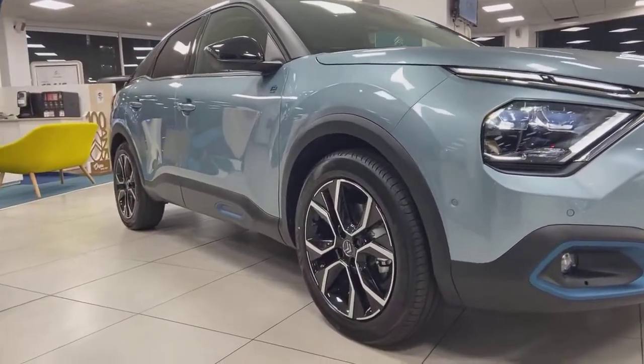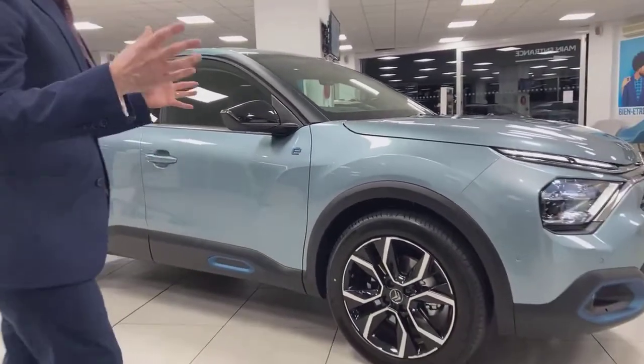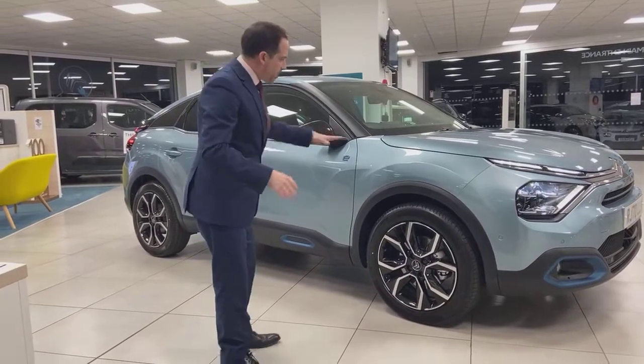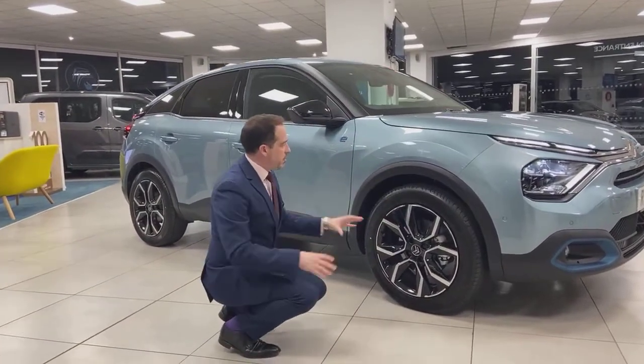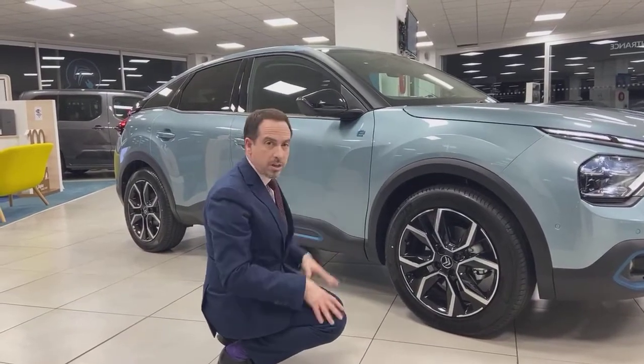So from the side here, you've got a flared arch with 18-inch wheels. This particular model is the C4 Shine, so this is the mid-specification one, which I think is probably going to be the most popular given the level of specification that this car has. So as I said, it's got the flared arches, the wheel arch extensions, and the 18-inch wheel really does give it a really good sporty look.